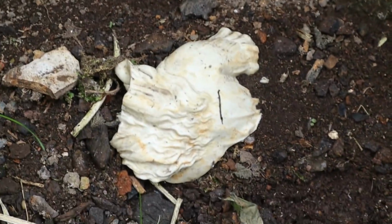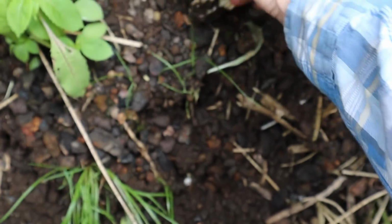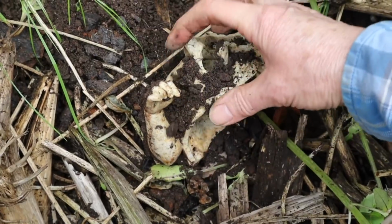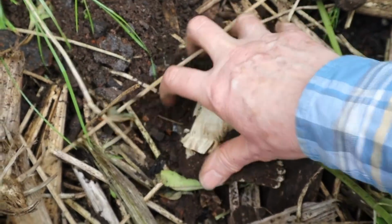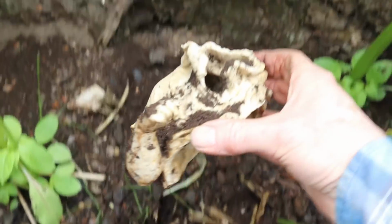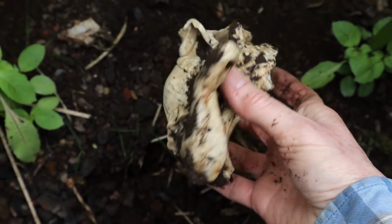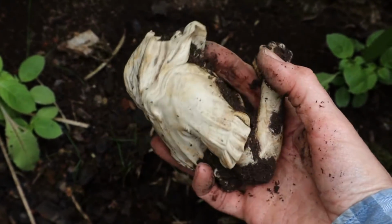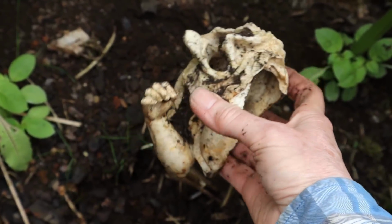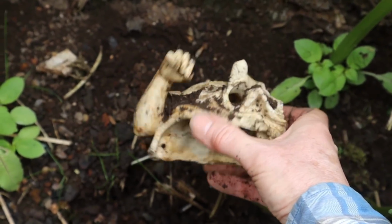Oh, what on earth is this? Oh, good heavens. It's like part of a statue. What was that? It looks like someone's arm. And they've got long hair at the back. It's a sleeve. Wow. That would have been interesting if it had been whole.